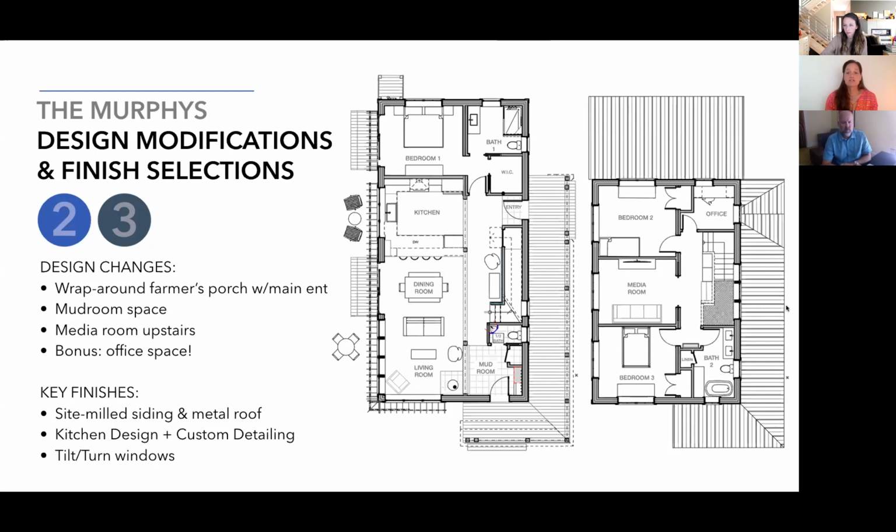So the finishes selections process too, they opted for standing seam metal roof, locally milled wood siding, and they also went with the tilt turn windows for the window package throughout the house. So they made some selected adjustments to finishes, but because of the interest of speed, went with as many factory installed finishes as they could. The kitchen cabinetry all came fully installed, for example. Some of the bath fixtures came installed. So they did a little bit of picking and choosing and worked as hard as they could within the structure that we have at BrightBuilt in order to maximize on efficiencies.